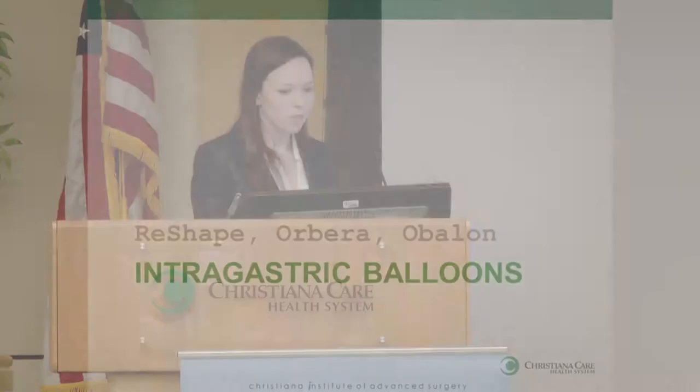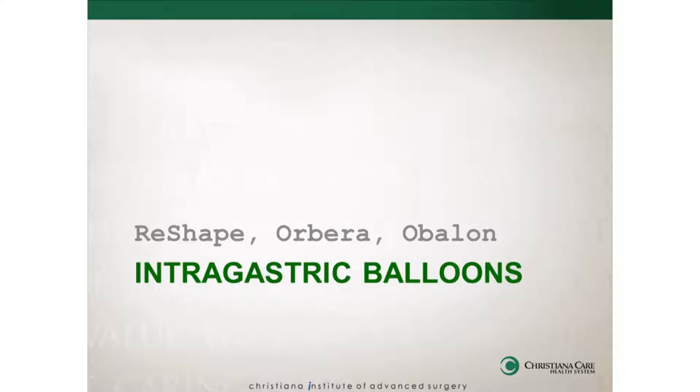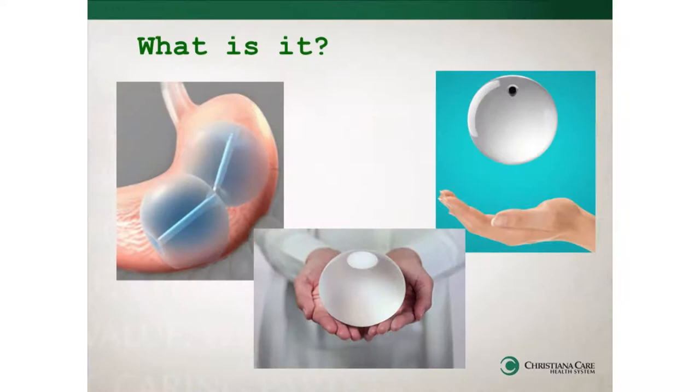So first we're going to talk about the intragastric balloons. Right now there are three of them that are FDA approved: the ReShape, the Orbera, the Obalon. The first two are fluid filled. The last one is filled with a mixture of gases. So these are the three.